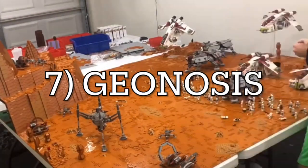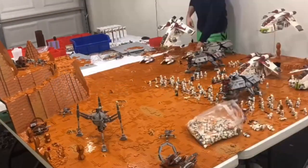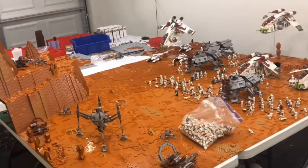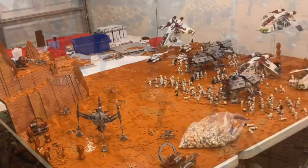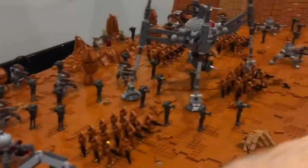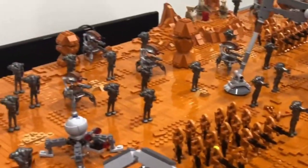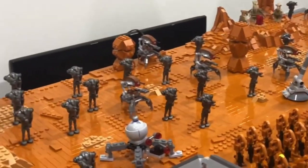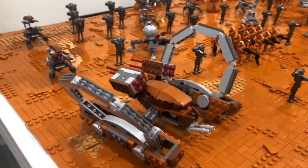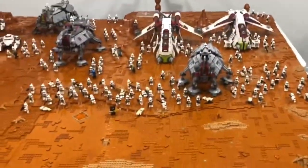Moving on to 7th place we have another Battle of Geonosis MOC. This time it was created by True Squadron. And the great thing here is that the dark orange coloured bricks used for the sand, it looks absolutely fantastic. It's easily the most accurate, more accurate than the other Geonosis MOC earlier seen in this list. He also put a lot of work into both the droid army, which features a spider droid, custom Hailfire droids, which I absolutely adore, and then there's tons of sandy B1 battle droids, and on the clone side you've got tons of Phase 1 clone troopers, 4 Republic gunships, 3 ATTEs.